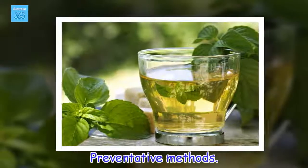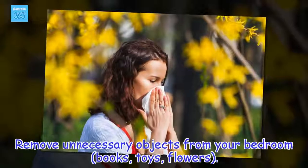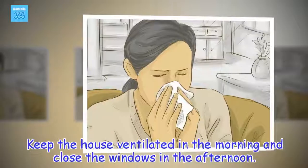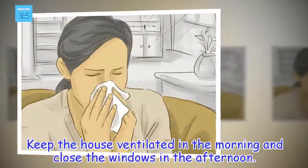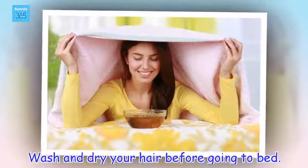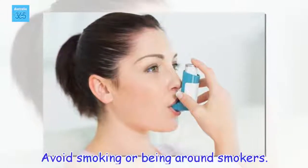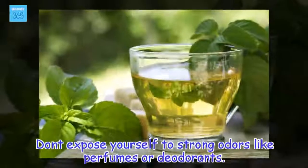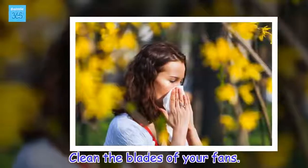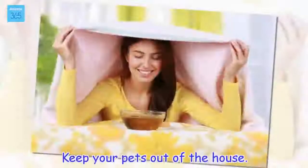Preventative methods. Remove unnecessary objects from your bedroom: books, toys, flowers. Keep the house ventilated in the morning and close the windows in the afternoon. Wash and dry your hair before going to bed. Avoid smoking or being around smokers. Don't expose yourself to strong odors like perfumes or deodorants. Clean the blades of your fans. Keep your pets out of the house.